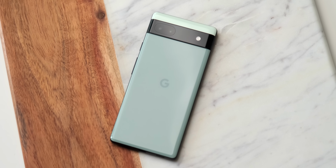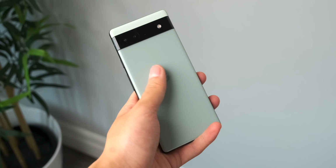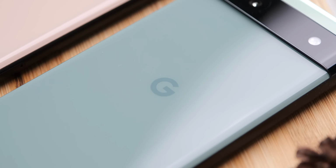The Pixel 6a on the other hand follows the exact same design concept. It's a slightly smaller phone that's much lighter to use as it uses a plastic back instead of glass, which Google calls a 3D thermal-formed composite back. Now, I know what you're all thinking. Doesn't plastic feel cheap? First of all, Google did a good job with making the back feel almost like glass, but less slippery and grippier.